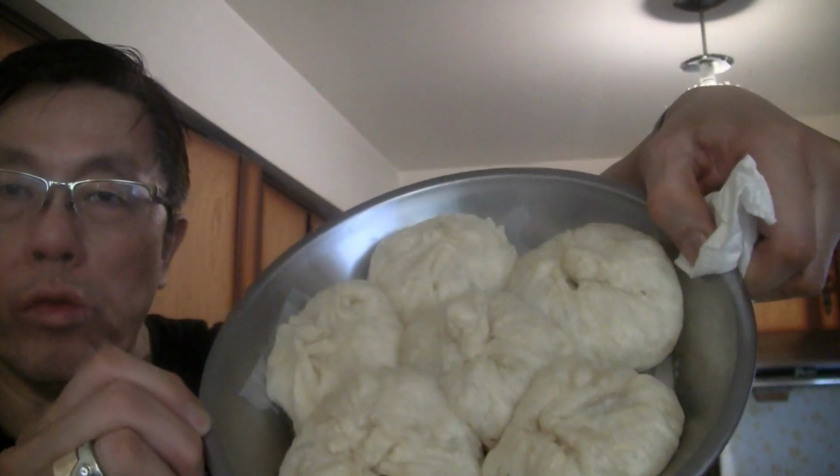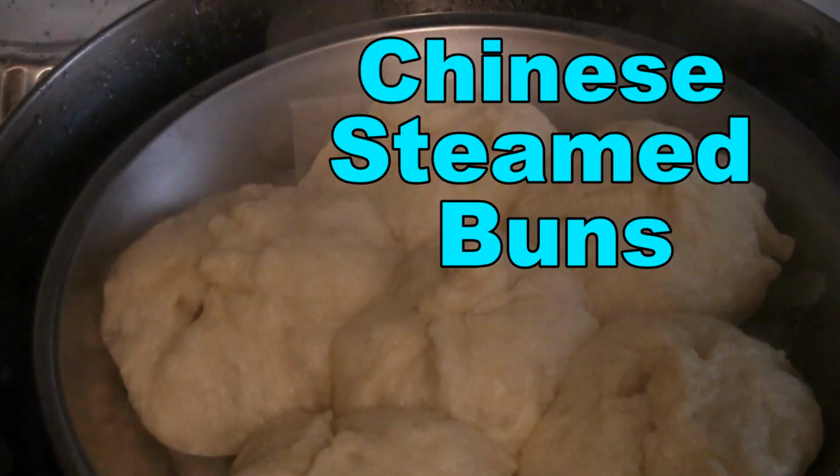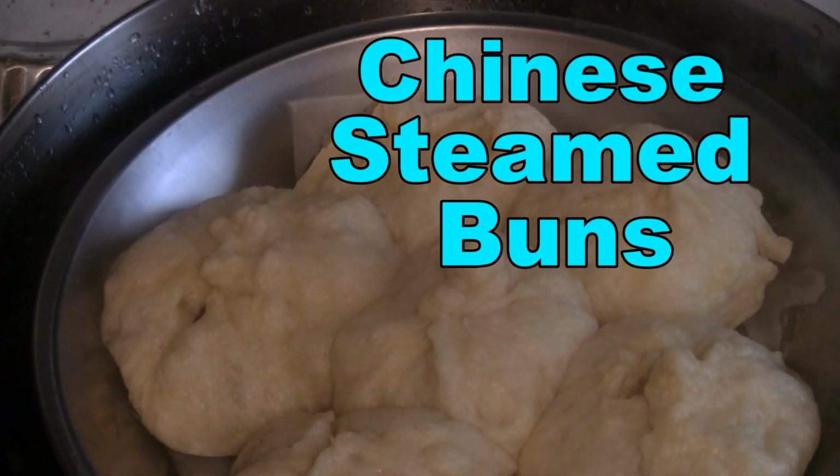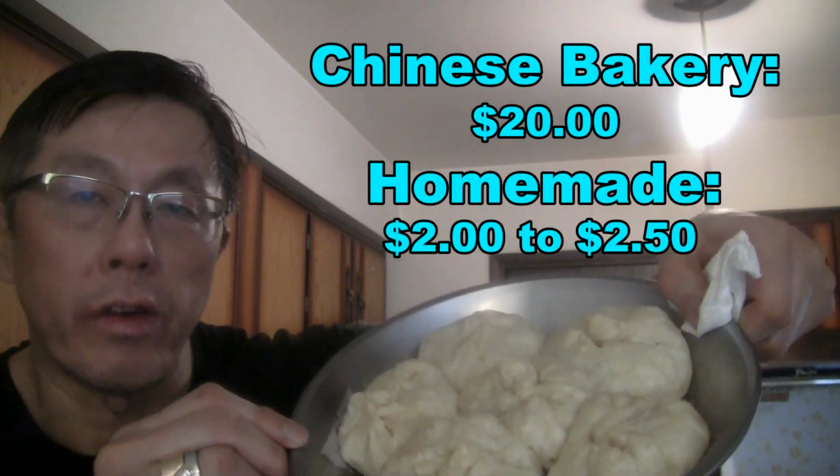Ooh, look at these baozi. Ooh, these are slightly bigger. These are Chinese bakery size. So you get half a dozen of these. They'll cost you about $20 Canadian. So you make these for about $2 to $2.50.